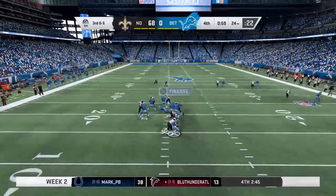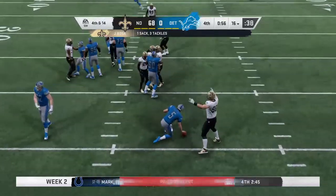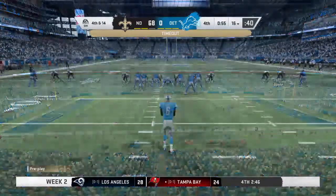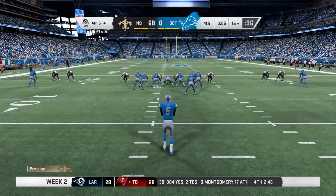Throwing is Rodgers on 3rd down. Nowhere to escape, and he goes down. The Saints going to call the first of their timeouts. That'll leave them with 2 remaining. We'll be back after this.